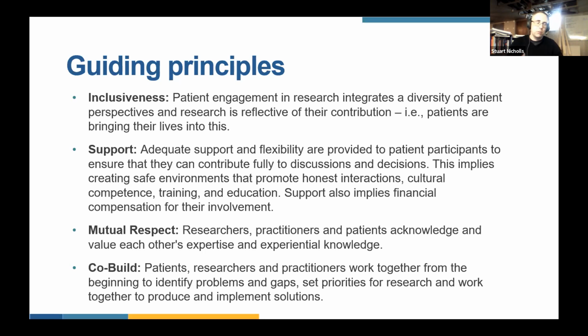And then finally, the goal is to bring all this together so that we can co-build research: patients, researchers, practitioners, and other stakeholders working together to build research, whether it's identifying problems and gaps in the research, setting priorities for future research, or working together to design a specific research study.